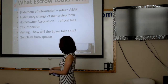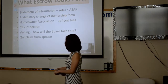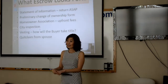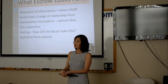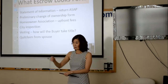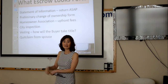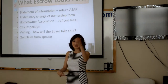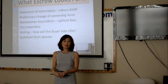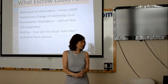Okay, and then you always want to check if the city where the property is in requires any city inspection. Some cities require city inspection or at least a property report. So the homeowner, the seller, needs to go into the city and sign an application for them, make an appointment for them to come out. Places like the city of Alhambra require inspection. Pasadena requires inspection. San Marino requires inspection. Before, Monterey Park required inspection, but they no longer do that. They stopped the inspection since last year.